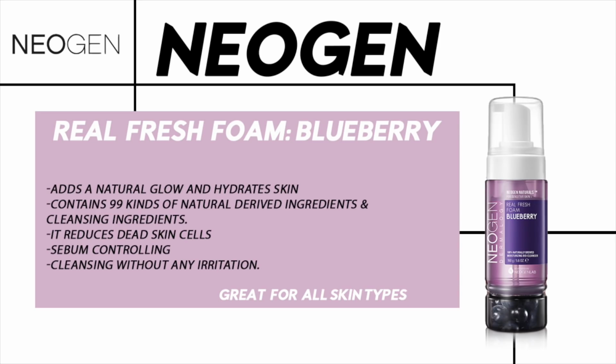And finally, we have the Neogen Real Fresh Foam, and in particular, the blueberry version. This is another cleanser that leaves my skin feeling super smooth and oddly hydrated in a nice way. And I think over the last 2 years, that's what I've been obsessed with, cleansers that don't wash away everything you need and still leave you with a nice hydrated, almost like your natural oil still intact kind of skin. And yeah, that's why I love this one, because it does just that.